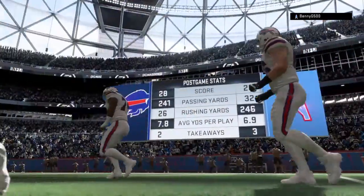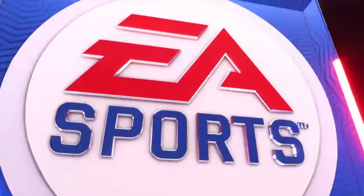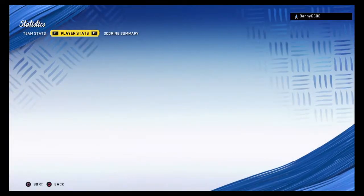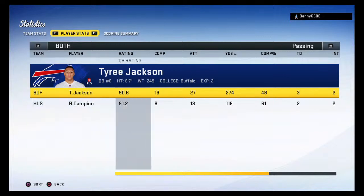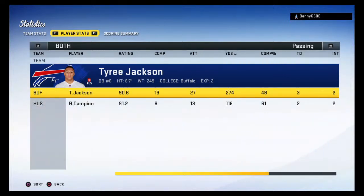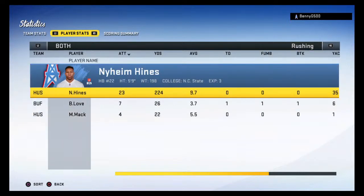So for Buffalo, they get back in the win column as they move to 2-1 now on the year. And they will head back home next week. Meanwhile, for the home team here, they'll fall to 1-2. And they'll look to get back in the winning column next week as they head to Foxborough to face off against the New England Patriots.